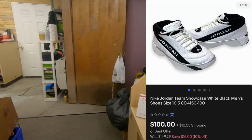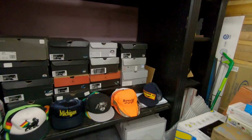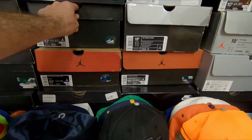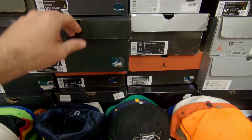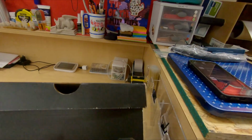Next thing going out on desk is Nike Jordan Team Showcase. I see ones here, and those actually look like the right ones. That's great. Optimal if I pull the right ones. And we'll double check the numbers here.